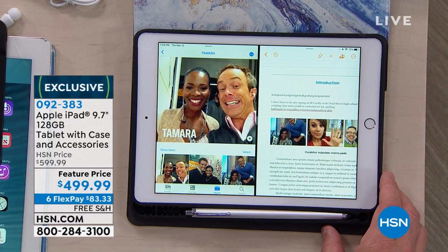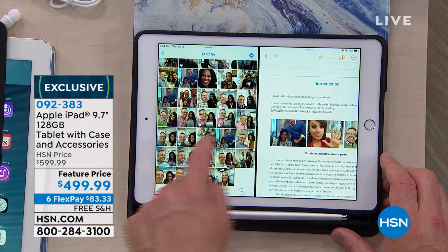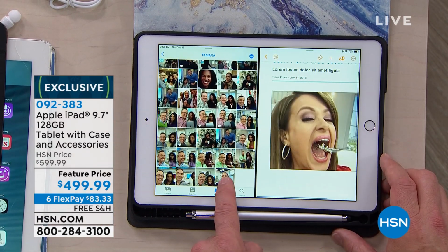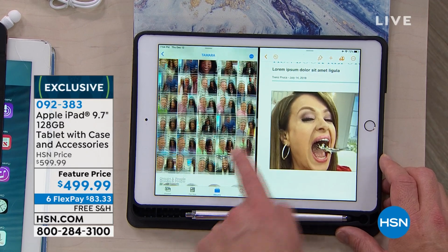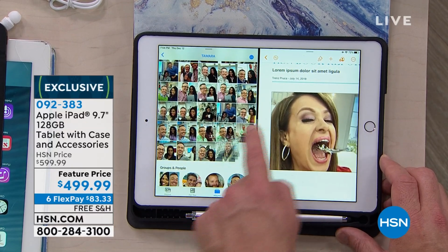And 128 gigabytes is a lot of memories. And that's what you want. You wanna be able to have all your memories all over here in one place. So that photo we took of Tamara tonight, I'll get rid of that one for Leslie. She'll thank me later. And boom, I hit this photo and drag and drop. You can see how simple this is for you to do that.